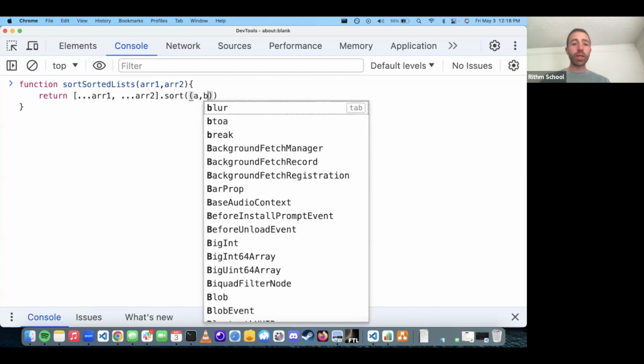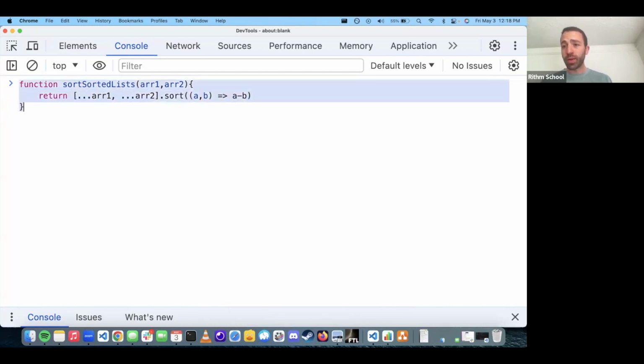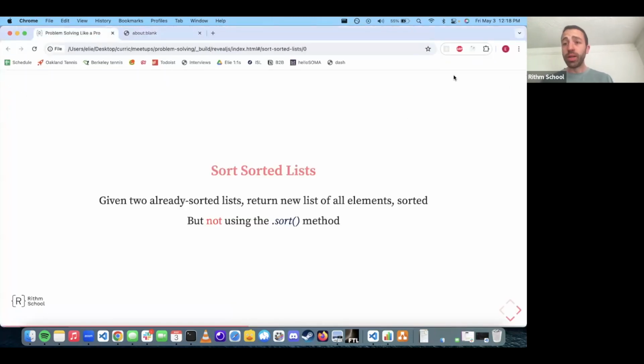And maybe you know that sort accepts a callback and you want to return it in ascending order and so on. Yeah, you could do all that, but don't use the sort method. You might be wondering, why can't I use the sort method? Well, A, because we said so, and B, because using sort is not always the most efficient in terms of how much time it takes to do so. So there's a faster way to do this. And that's, again, not the primary concern, but hopefully should get you a little excited about why you can't use sort to solve this problem.